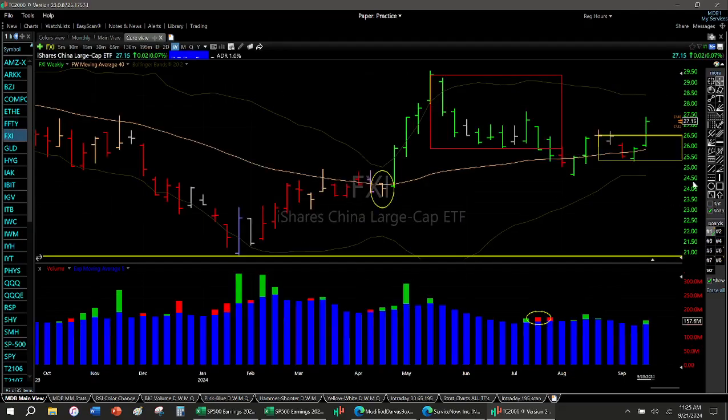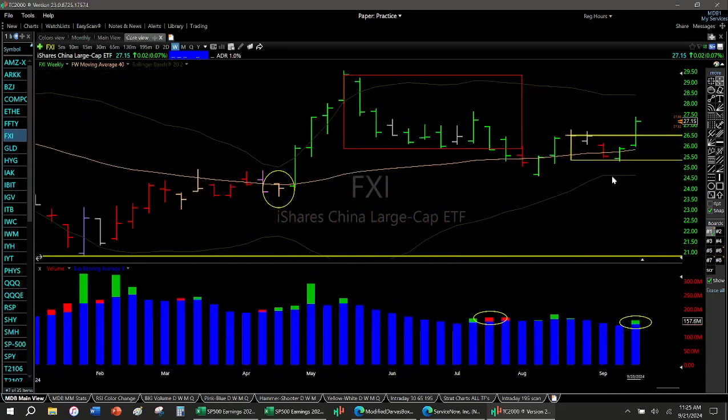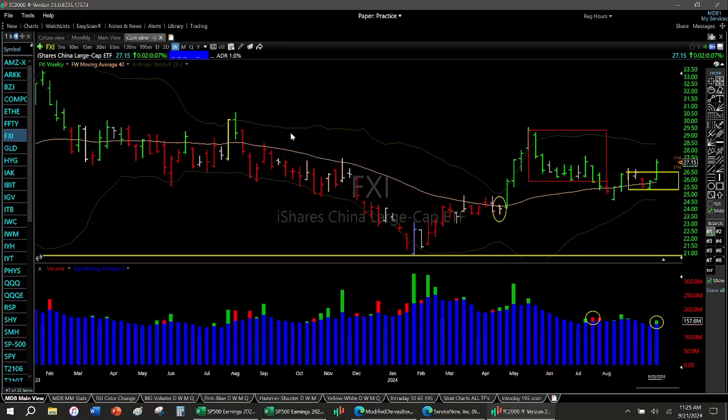China, the virus came from China. This here's a box breakout. Now it's a box within a giant box, but still that's a valid box breakout range. Minimum of 3 bars, and boom, breakout. China's getting a little more bullish. Okay, does that mean the world economy is getting a little more bullish? Maybe so.